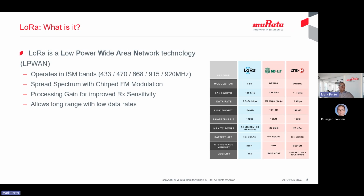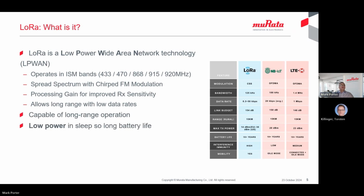LoRa itself, the ecosystem is very large in terms of device makers, companies that are producing the infrastructure, the LoRa gateways, antennas, etc. The big benefit for LoRa potentially in things like these sensor end nodes is the ability to put the device into low power or sleep mode, extending the battery life of a wireless sensor, allowing you to adopt that sort of fit and forget approach.